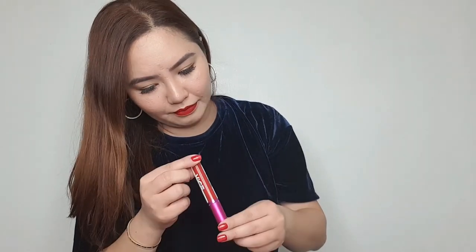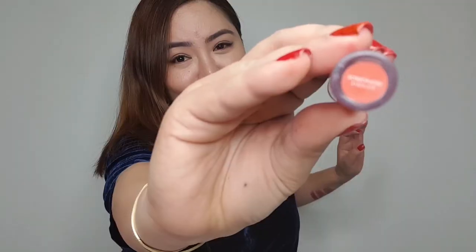Next is the, ganda pangalan niya, the Achuchuchuchu. Nakikita sa camera. So, Achuchuchuchu is very, very red. And para siya sa mga women na very, very confident. Yung confident to wear red. Confident, pero ginamit ko siya ngayon para lang makita nyo. Kasi maganda talaga siya na pagka-red. Ito siya sa lips.